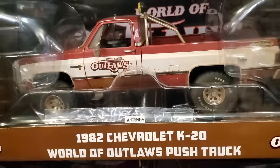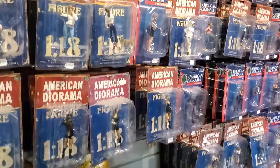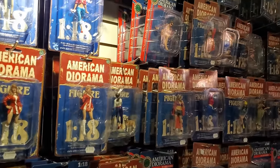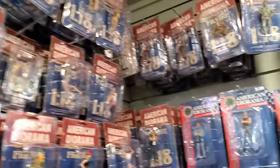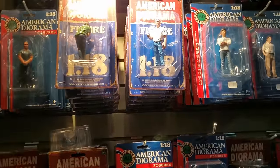Don't know why, but I think this one's my favorite. You guys love American Diorama figures? Well, I believe they have everything in the catalog here today, in 1/18 scale and in 1/24 scale also. This is actually the real reason I came here today, to buy some figures.